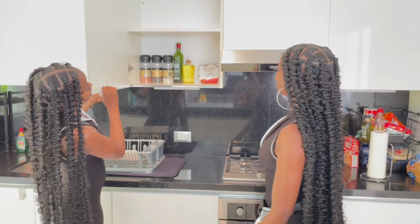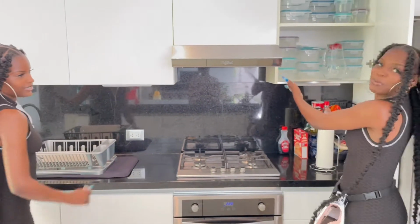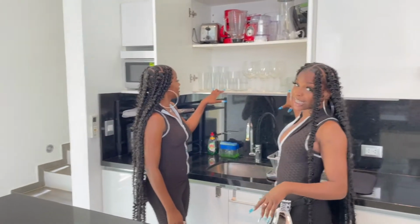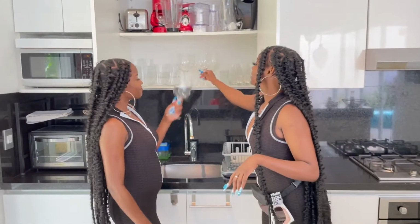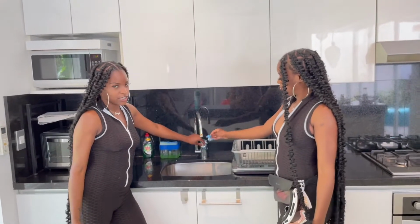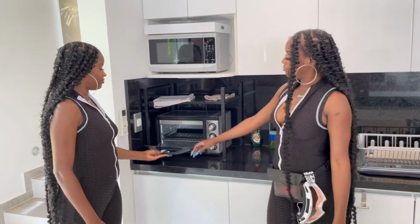Then, what's this? In the cabinets, they have like nasty seasoning that you can't even pronounce. And what else? We got our Tupperware right here. And then we got our wine glasses, shot glasses, and regular glasses. And then you have your sink here. The sink doesn't really push out as much. It's not like Jersey, it's a little bit of water. And then we got the microwave, and then the toaster oven.